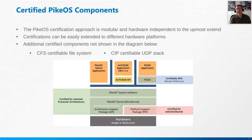certification kits. Also, the architecture support is pre-certified. Currently, this is x86, PowerPC, and ARM. What usually needs to be certified in the context of the project is the PSP support. For a very limited number of boards, we already have the certification artifacts available for the platform support package. When you run an operating system or an execution environment, this is usually certified in the context of the project.